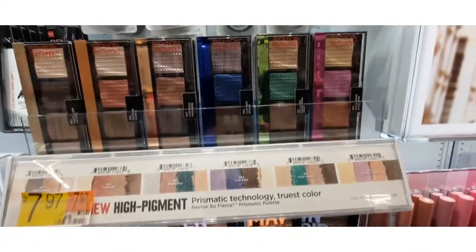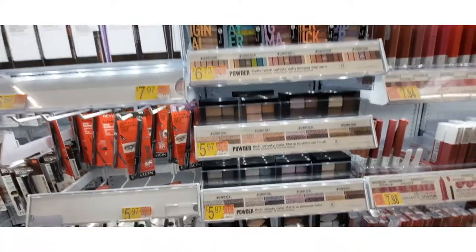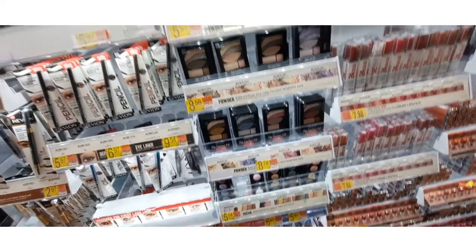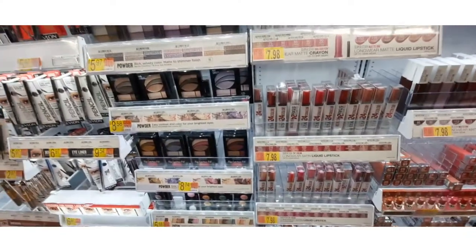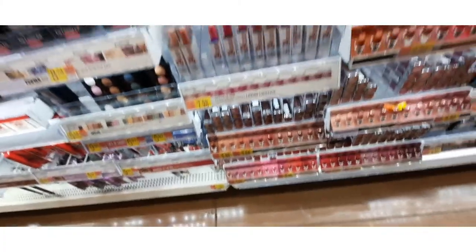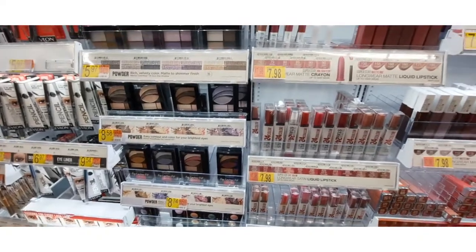Revlon's got a bunch of different, ooh, those are pretty. See those shimmery eyeshadows up there? Those are really pretty. Oh, what I wouldn't give to be young again and to be able to use a lot of this stuff. It's still fun to put on, but, you know, when you're old, you're old. I like looking at the lipsticks and stuff, too. There's only certain colors I wear, but I get tired of wearing the same old color. You guys relate with me?